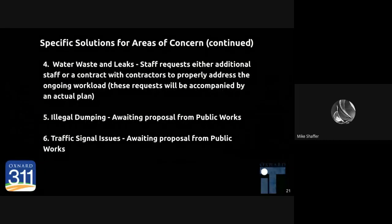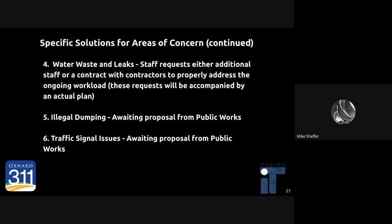Water, waste, and leaks: we have staff requesting either additional staff or a contract with contractors to properly address the ongoing workload. And these requests will also be accompanied by an actual plan soon. For illegal dumping, we're waiting on proposals from Public Works on how to tackle performance issues there. And similarly, for traffic signal issues, we're awaiting proposals from Public Works on how to fix performance issues there.